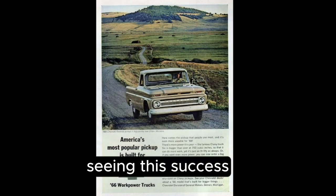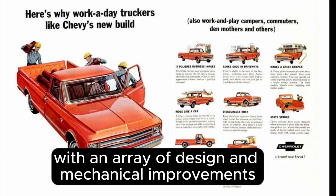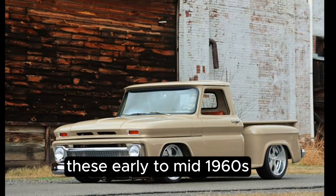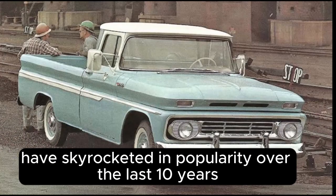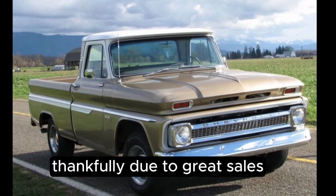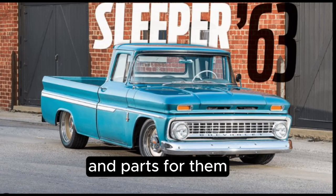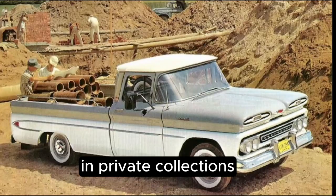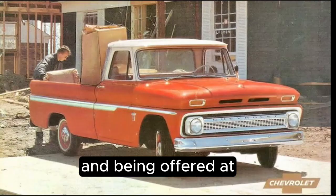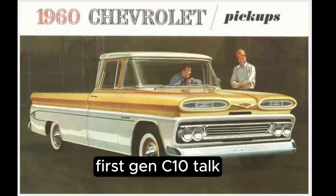Seeing this success, Chevrolet launched the Action Line series in 1967 with an array of design and mechanical improvements. These early to mid-1960s American-made Chevrolet trucks have skyrocketed in popularity over the last 10 years. Thankfully, due to great sales and thus high production numbers, these trucks and parts for them are obtainable and commonly found in the restoration community, in private collections, and being offered at public classic car and truck auctions. That wraps up first-gen C10 talk.